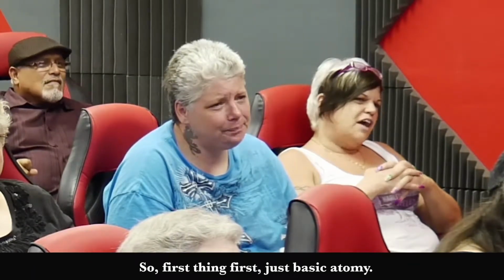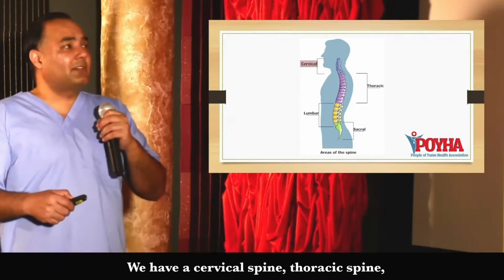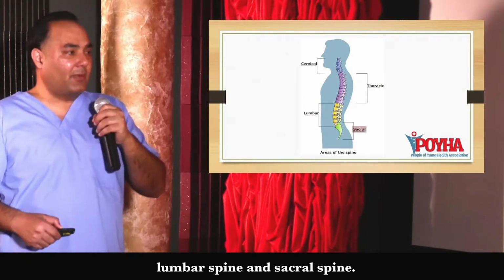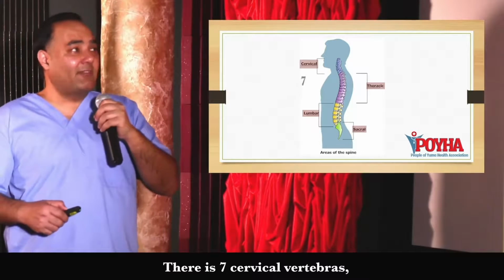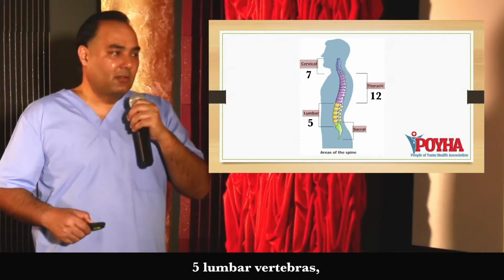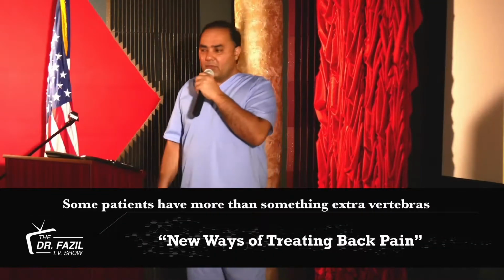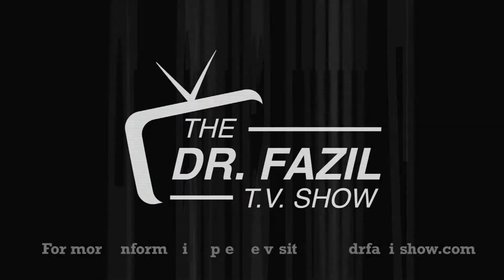So first, just a basic anatomy. We have a cervical spine, thoracic spine, lumbar spine, and a sacral spine. So that's 4 portions. There are 7 cervical vertebrae, 12 thoracic vertebrae, 5 lumbar vertebrae, and there's 1 piece, the sacrum. Some patients sometimes have an extra vertebra, but generally that's the normal anatomy.